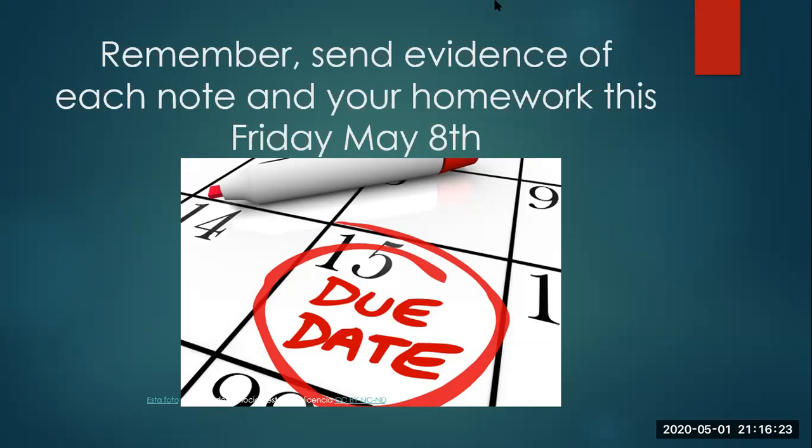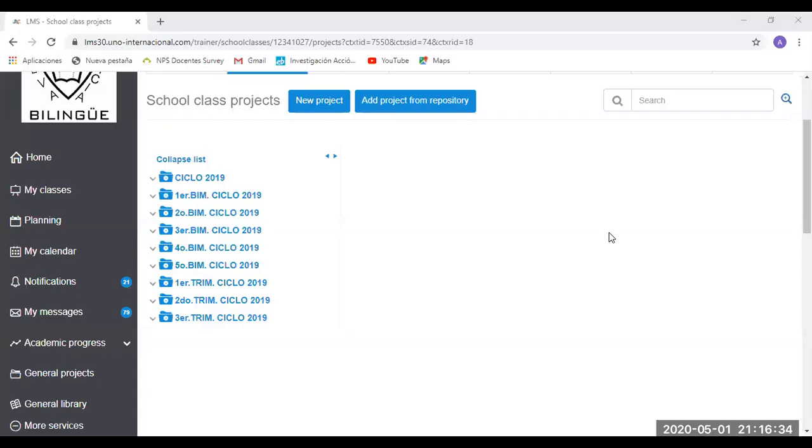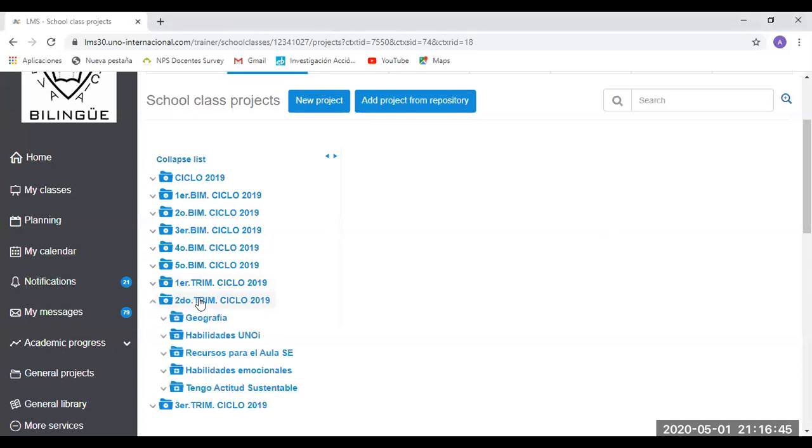Just in case you have some doubts of how you are going to find your Spanish book, I'm going to share a screen with all the information you need. I'm sure you already know, but it's always nice to have evidence so you can go back and watch it as many times as you need. You're going to enter your 2nd trimester. Here is where you find the Spanish book. The Spanish book is divided in the trimesters. The English book is in the bimesters.